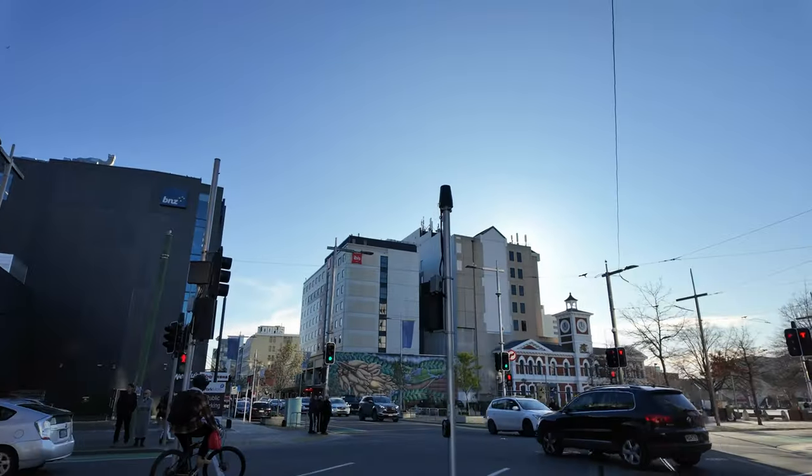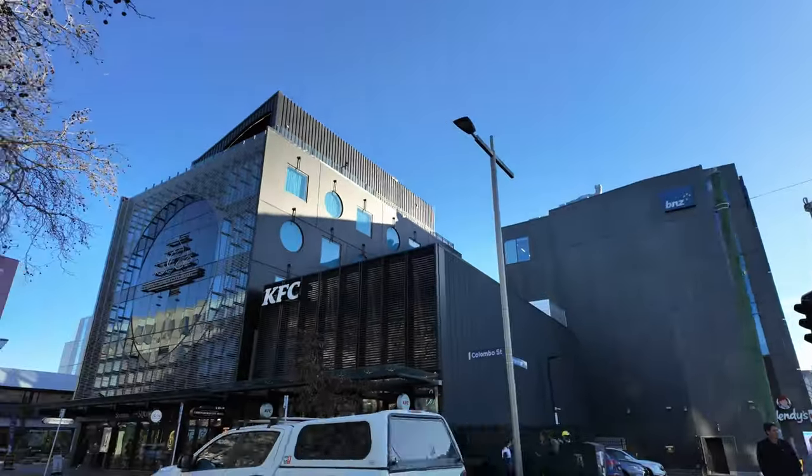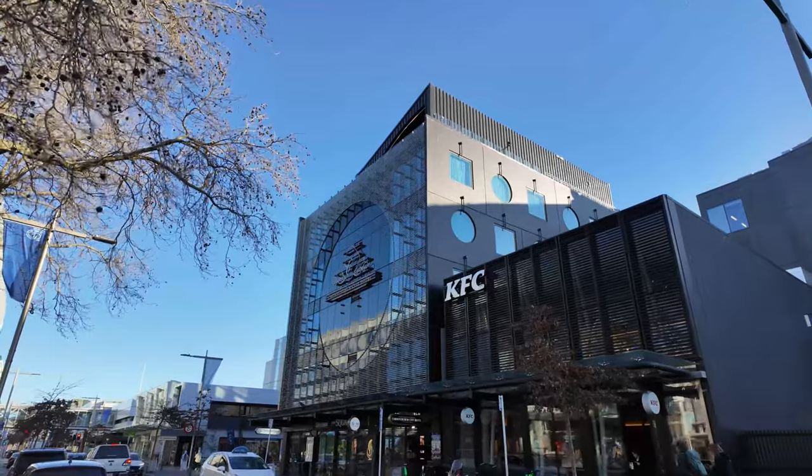So this is the intersection of Colombo and Hereford Street. Oh, that must be it right there. Christchurch City Hotel.